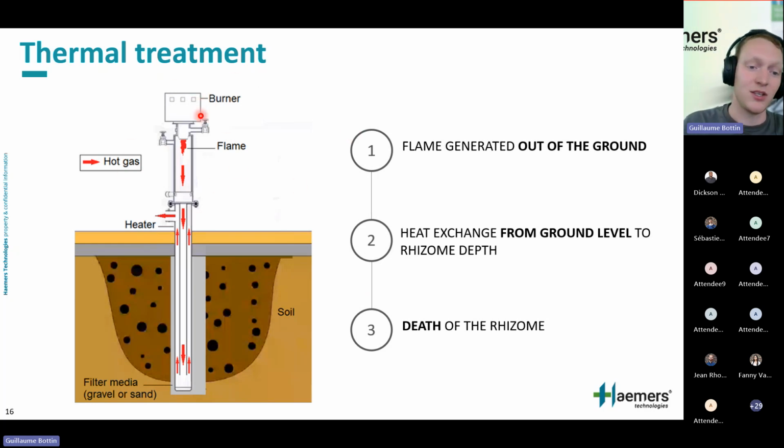Then the heat goes down into an inside tube and then goes outside in the external tube. And there is a heat exchange from the ground level to the rhizome depth. Finally, the heat will propagate into the ground via conduction, and the heat will kill the rhizome.